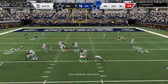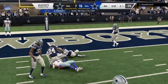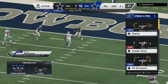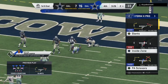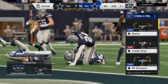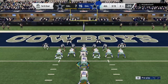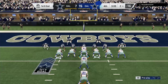From the red zone now, Prescott. That is caught inside the 5, and they corral him just a couple yards shy of the end zone. 16 yards, a little deja vu from the previous play where they got 16. So 1st and goal, 6 points here would go a long way toward wrapping this one up.